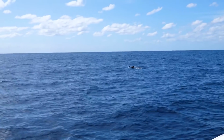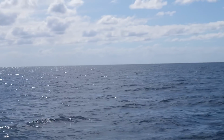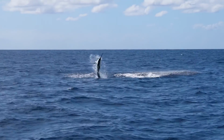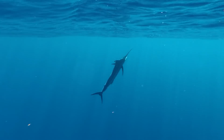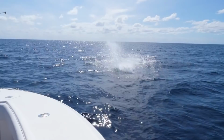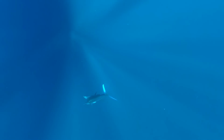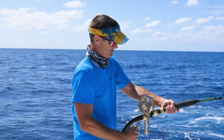There it is, he's on the surface. Come on, give us a jump. Man, it was so awesome when I saw that marlin start jumping all over the place. There it is, nice. Woo-hoo! All right, he's coming out of the water. Nice! There he goes! Going straight down now. He's not playing around.